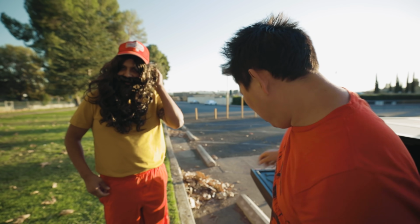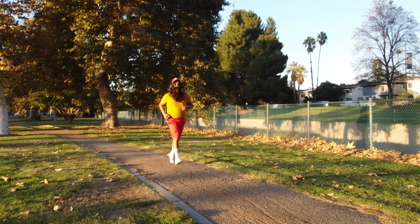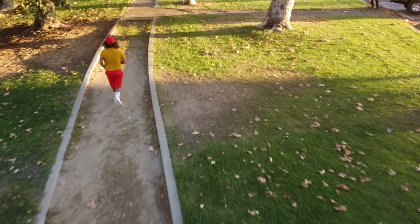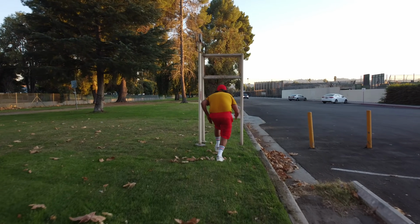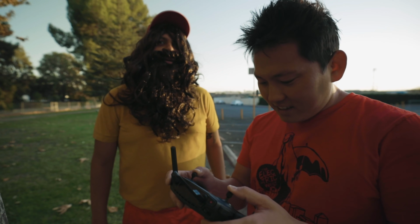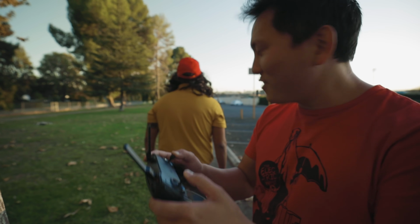So here's the question. Who can run longer? The Mavic Mini or Forrest Gump? Come on. Let's move together. I ran for a while, and I think I'm just gonna go home. Hey, you only ran for 10 minutes.